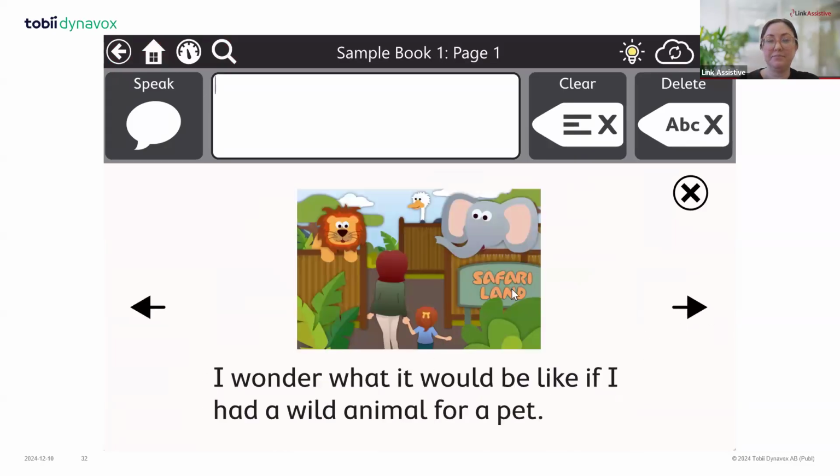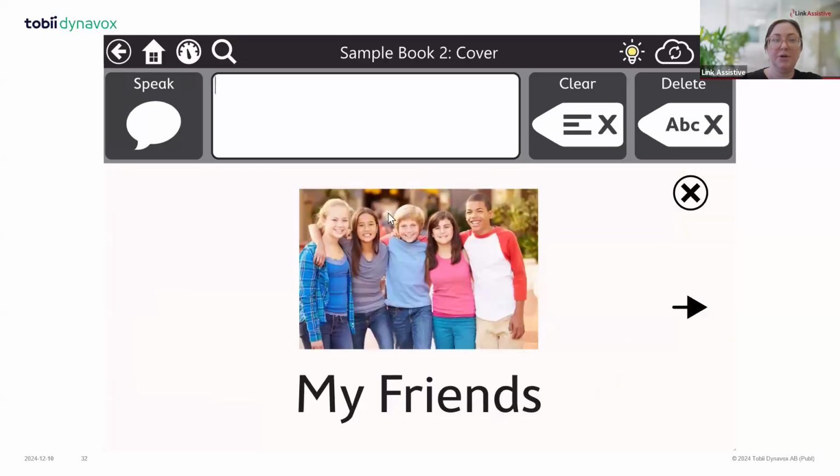I wonder what it would be like if I had a wild animal for a pet.